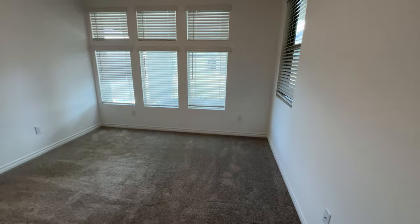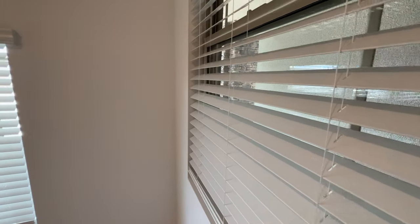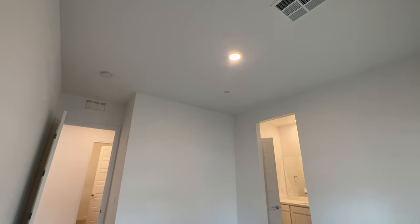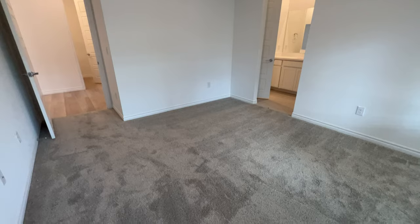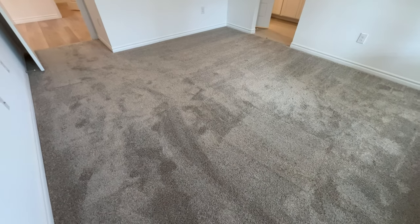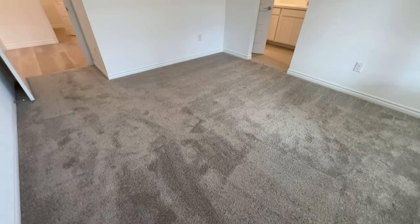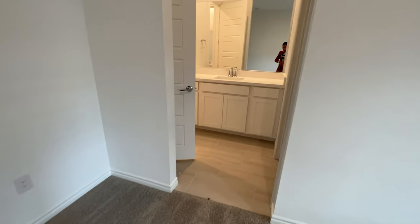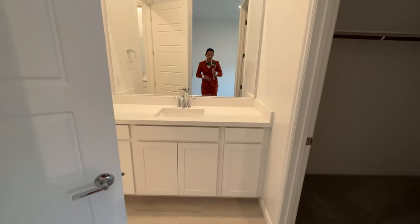Okay, so this is the first bedroom, right? Facing the house, they're giving this blinds already. So it's also 10 feet. They're giving you that recessed lighting there. Some builders wouldn't put that. This is the carpeted area. It's probably upgraded with thicker pad because I can feel it's a little thicker.